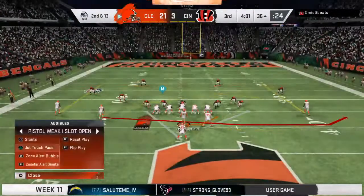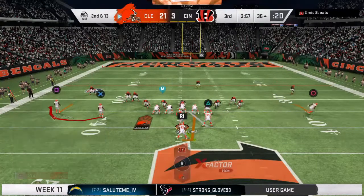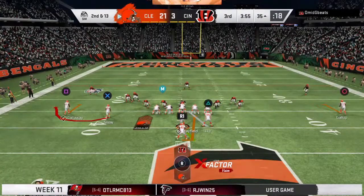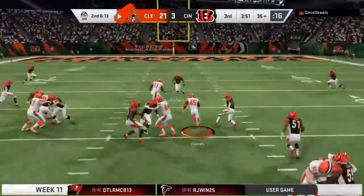180. Watch the pass. Kill, kill, kill. Kill. Point it right, point it right, point it right. I got it. They'll keep it on the ground.